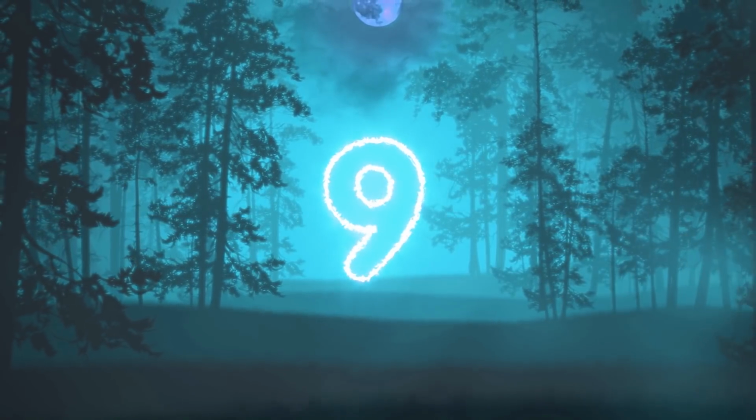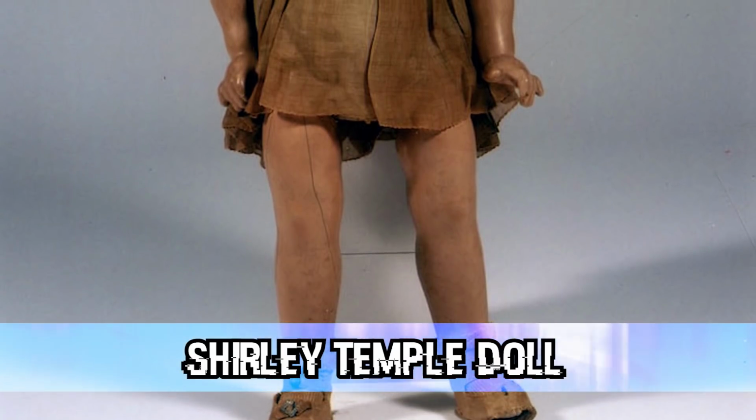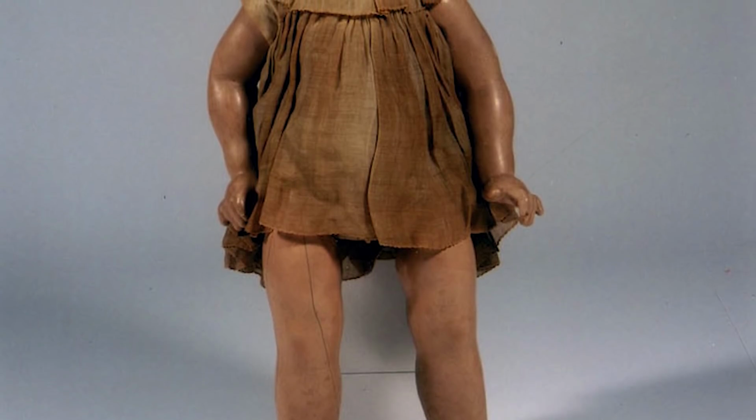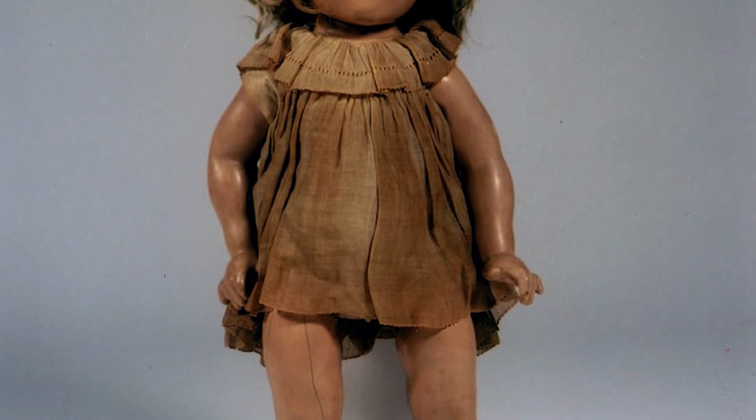Number 9. Shirley Temple doll. This doll was donated to that same museum. It was given directly from the owner of the Shirley Temple doll herself, Chiko Suitomo. Her father got her the doll when he was in the United States, but when they returned to their home after the bombing, the doll was surprisingly still in great condition, all things considered.